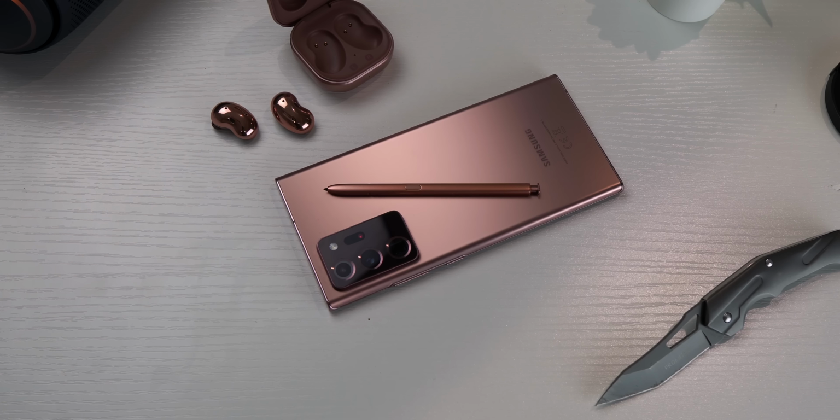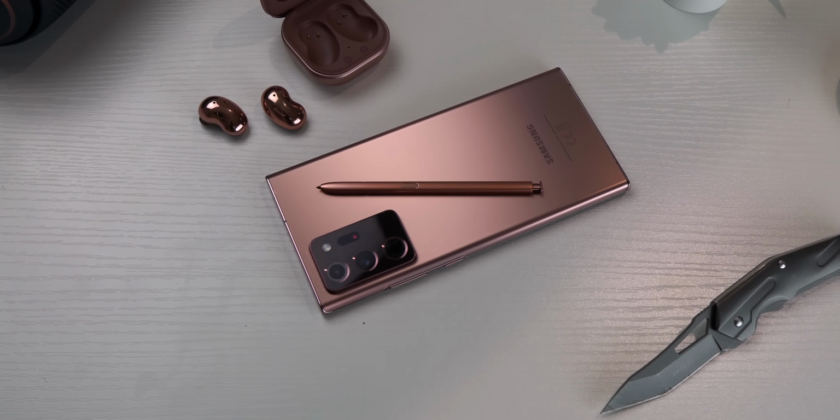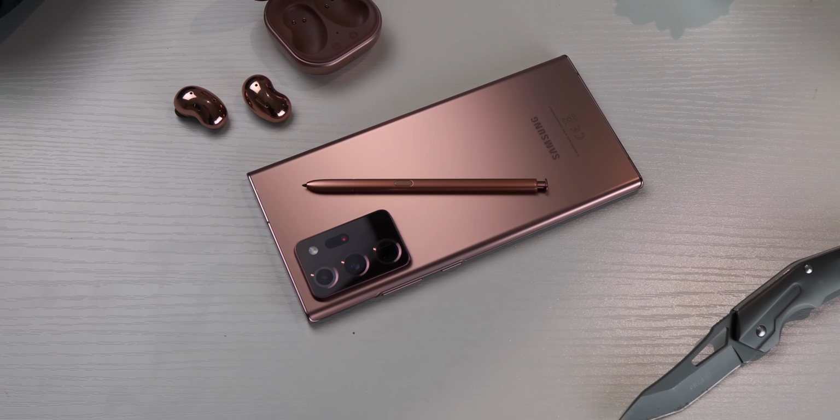If you're producing a phone at £1,200 and you've got two different versions and one of them appears to be performing better for the same price, the people getting the slightly lesser chip will surely be a bit concerned. Like I said, the difference isn't huge by any means, but with all the information that we have, it's there. And hopefully Samsung can address this in a future flagship.